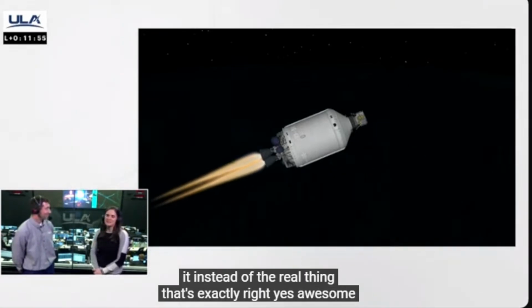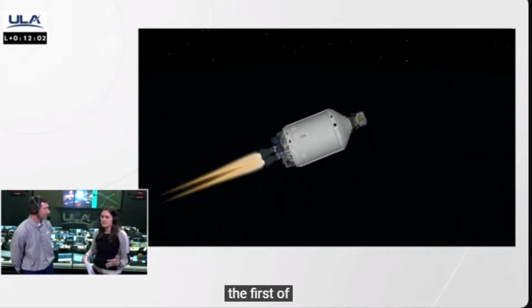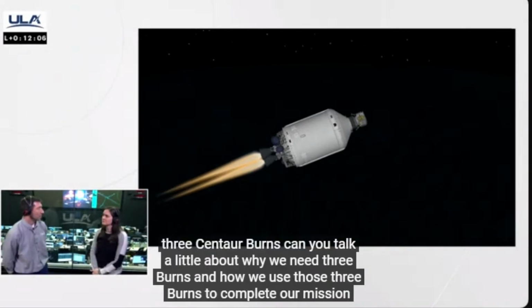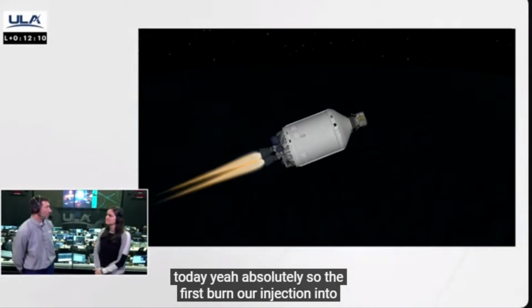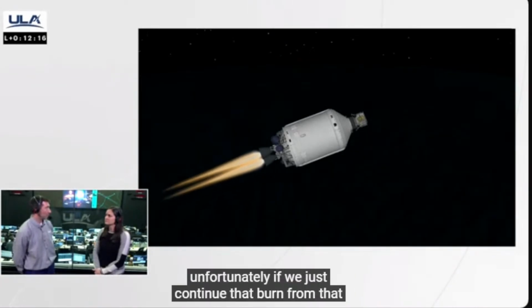So right now we're in the first of 3 Centaur burns. Can you talk a little bit about why we need 3 burns and how we use those 3 burns to complete our mission today? Yeah, absolutely. So the first burn performs our injection into low Earth orbit. Unfortunately, if we just continued that burn from that point, we wouldn't necessarily be aligned with where we need to be in order to get to the moon.